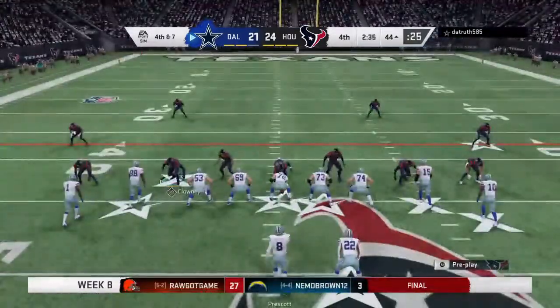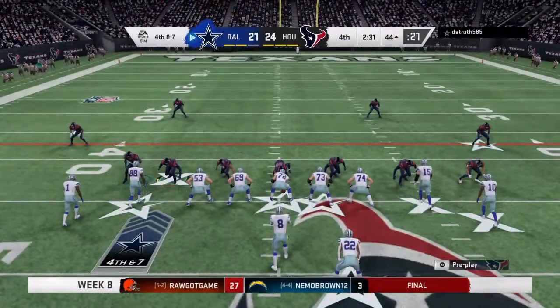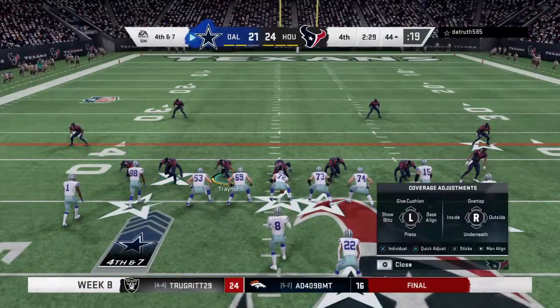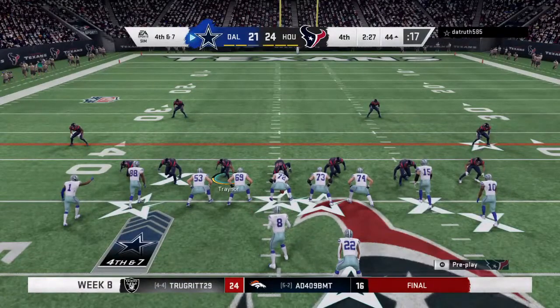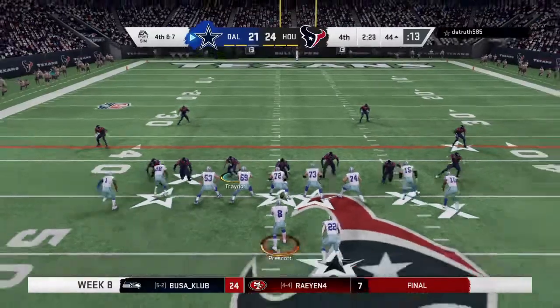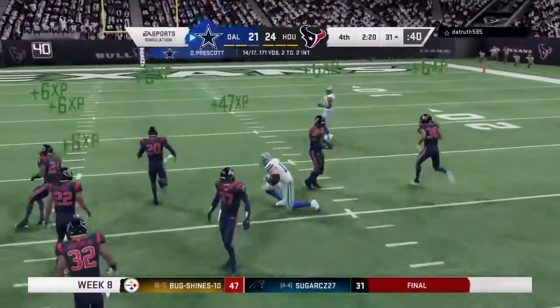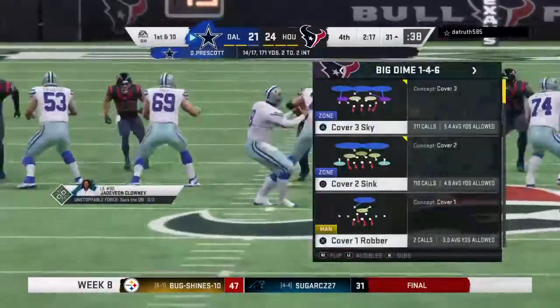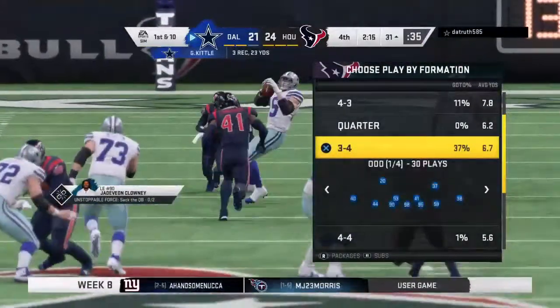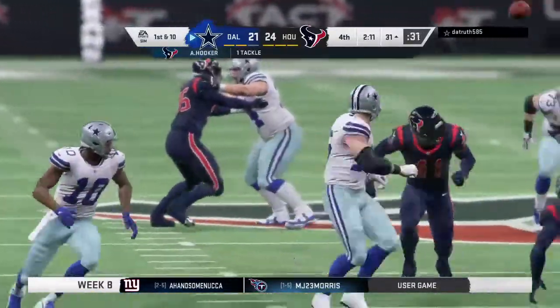Dak and the offense still out there. They're going to go for it. Now Prescott on 4th down. And able to haul it in is Kittle. 14 yards, good for a Cowboy 1st down. 4th down, trailing in the 4th quarter. They felt compelled to go for it, and they got it.